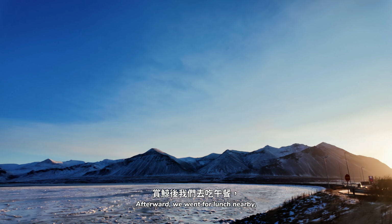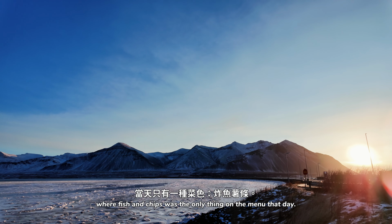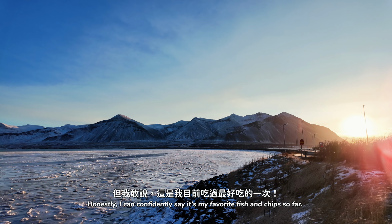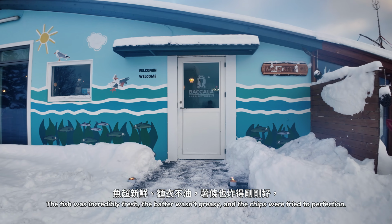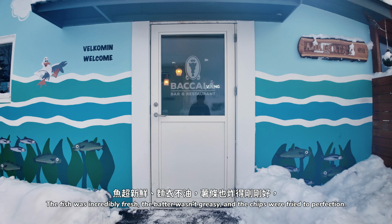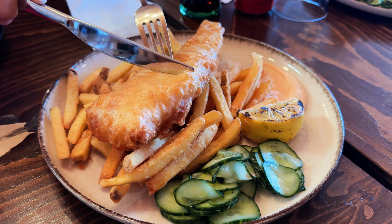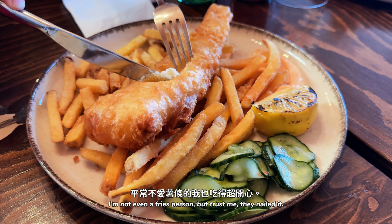Afterward, we went for lunch nearby, where fish and chips was the only thing on the menu that day. Honestly, I can confidently say it's my favorite fish and chips so far. The fish was incredibly fresh, the batter wasn't greasy, and the chips were fried to perfection. I'm not even a fries person, but trust me, they nailed it.